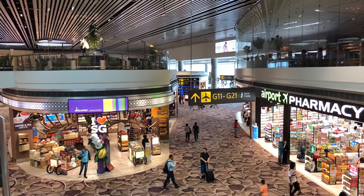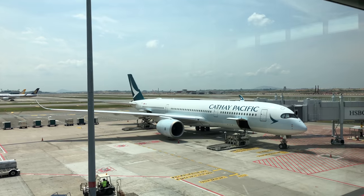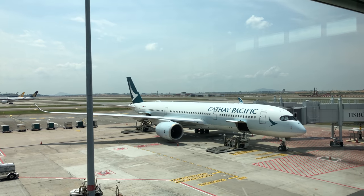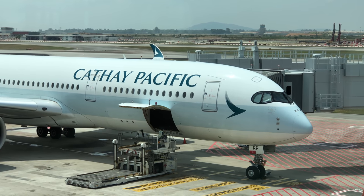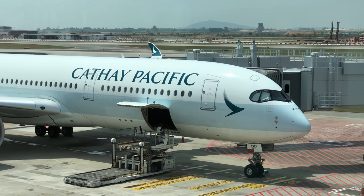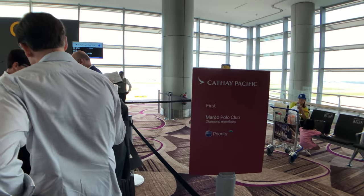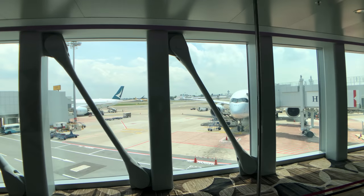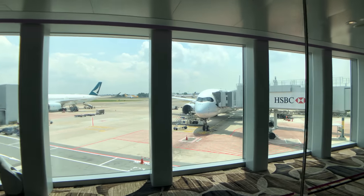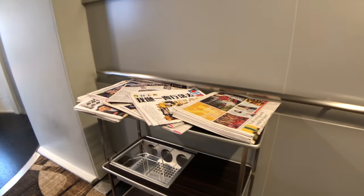Before long, it's time to go downstairs and head to our gate for Cathay Pacific flight CX652 to Hong Kong. This is our aircraft today, a 2-year-old Cathay Pacific A350-900 BLRP. This aircraft is fitted with business class, premium economy and economy class. And today we'll be sitting at premium economy. There'll be another Cathay Pacific A350 going to Hong Kong after us, but it's going via Bangkok. Before you jump on board, you can grab some Hong Kong or Singaporean newspapers.